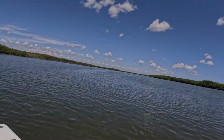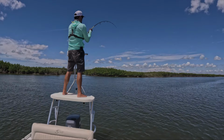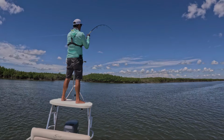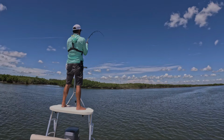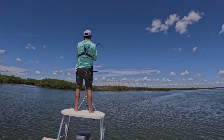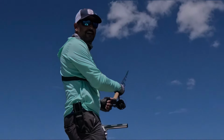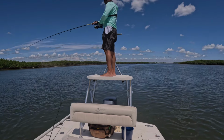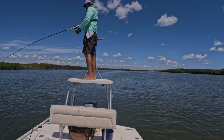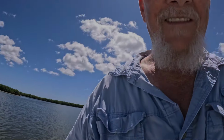Okay, we could barely get the cameras rolling, but I'm hooked on to something huge. I mean, it has been pulling drag for maybe 30 seconds, just kept straight. Yeah, I'm looking at it. Okay, and when it goes dark, you can tap it with your finger. Oh, it broke off. Well, we'll never know what that was. Never.